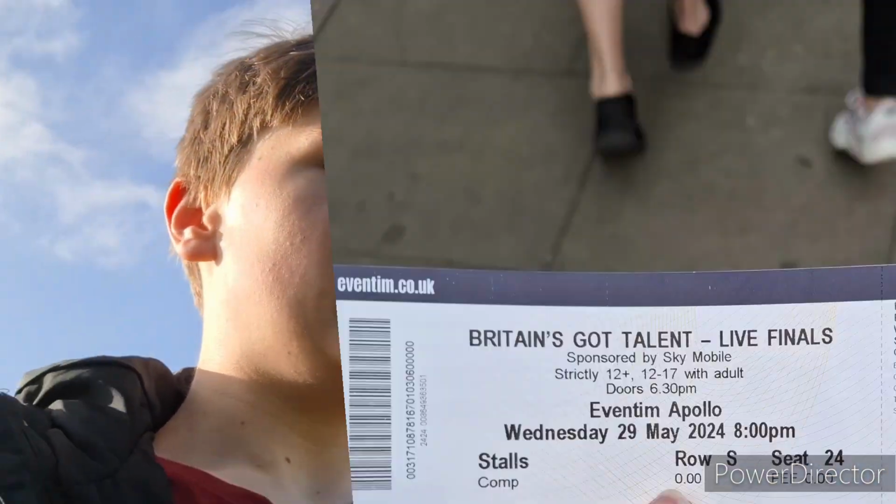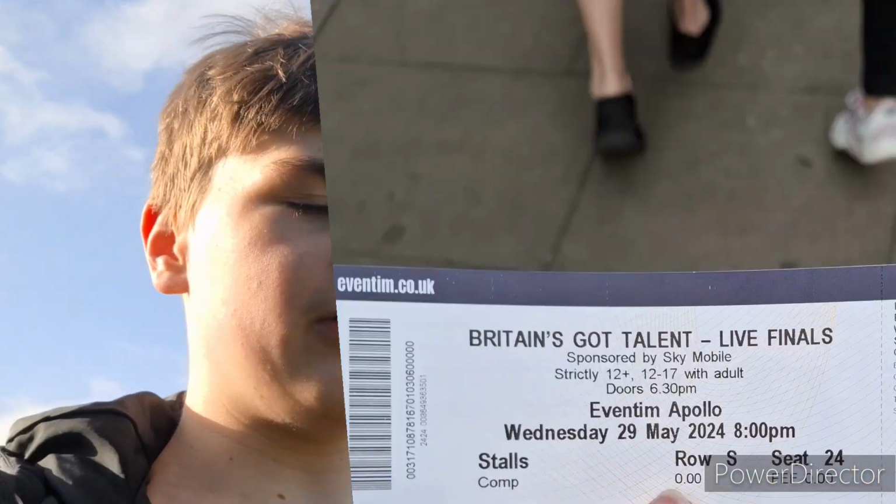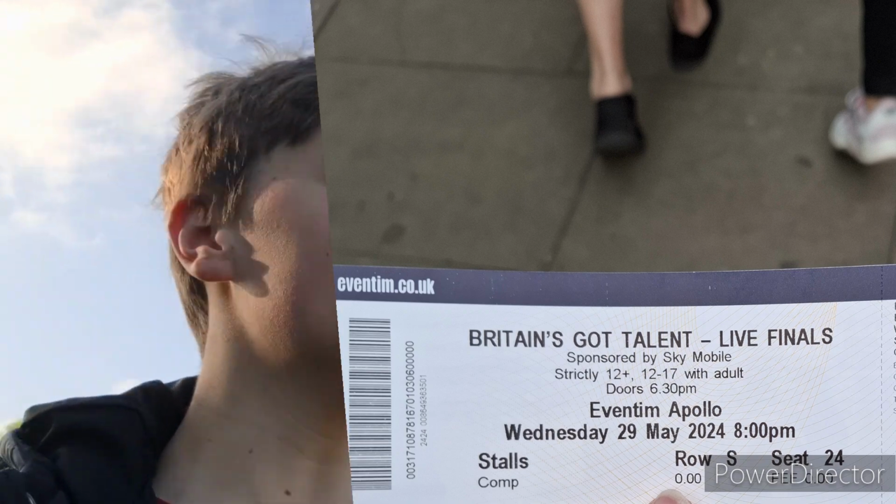It was quite good. We had the perfect seats. We were S24 and S25, and it was so perfect. We were four rows back from the front, where the judges are, and we were two seats in, so it was middle. The stage was front and centre, which was really, really good. I was really glad we got sat there.